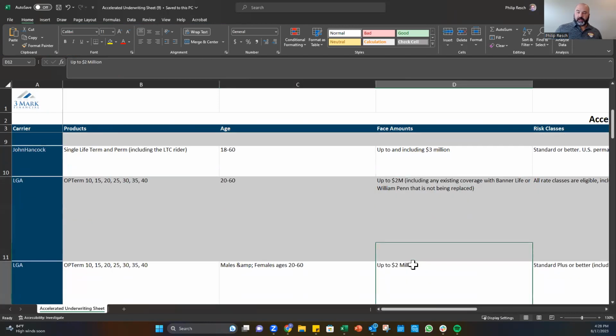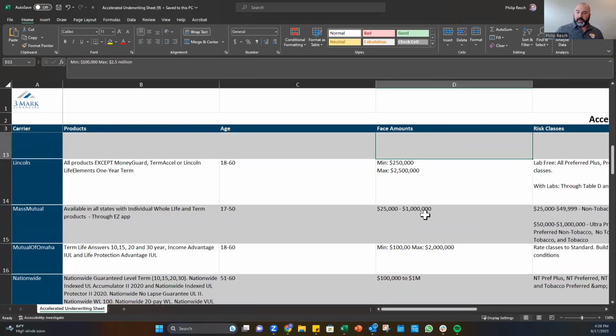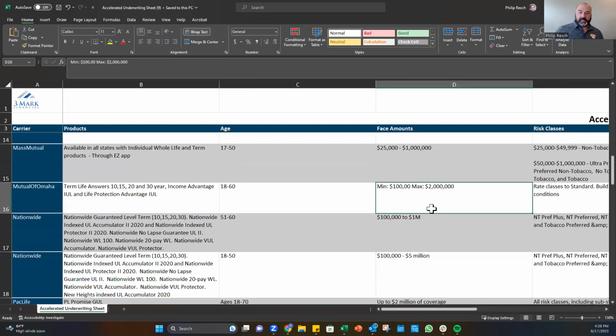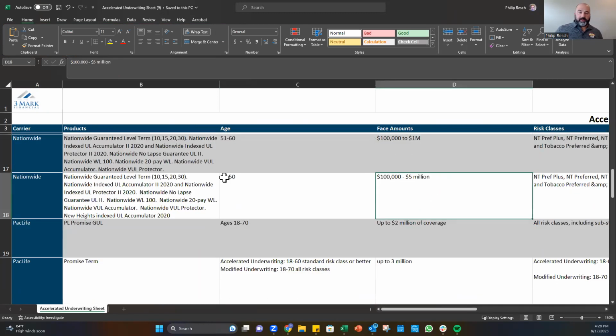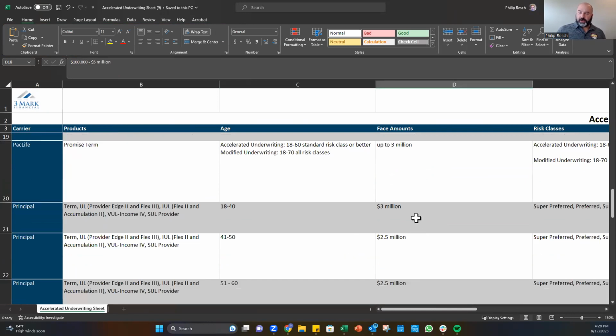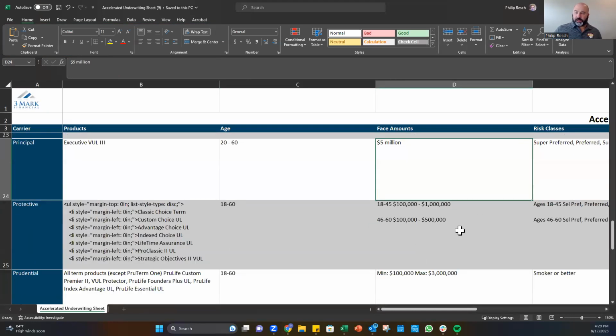So up to 2 million, up to 2 million, Lincoln up to 2.5. You have Mass Mutual up to 1, 2 for Mutual of Omaha, 1 for Nationwide, or 5 for their permanent products, I believe. Guarantee level term, no. Oh, that's age, 18 to 50. So 3 million, 2.5, 5 million with principal.